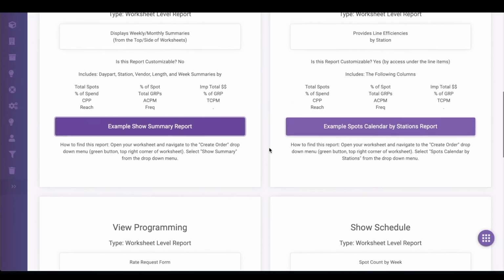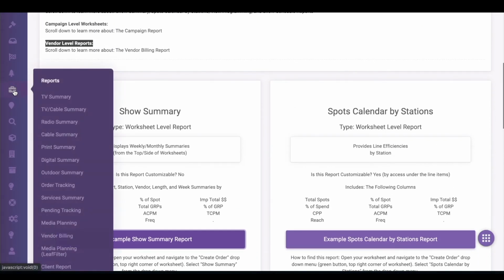There's other reports that you might not know are available. Hit reports on the main menu, and you can see them there. Try them out.